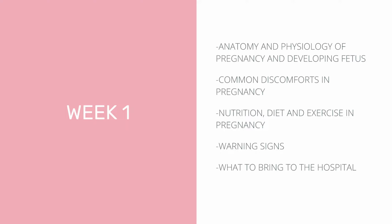Alright, so as you can see, week 1, these are the things we're going to be going over. The anatomy and physiology of pregnancy and developing fetus, common discomforts in pregnancy, nutrition, diet and exercise in pregnancy, warning signs, and then what to bring to the hospital.